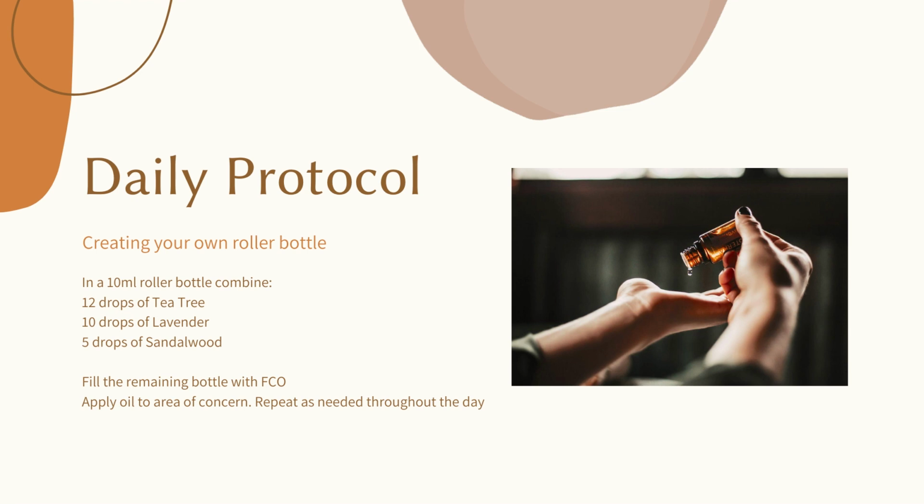Once you have the essential oils in the bottle, then fill that bottle with the fractionated coconut oil, grapeseed, or jojoba. Shake the bottle to combine, and then apply it to the areas of concern as often as needed.